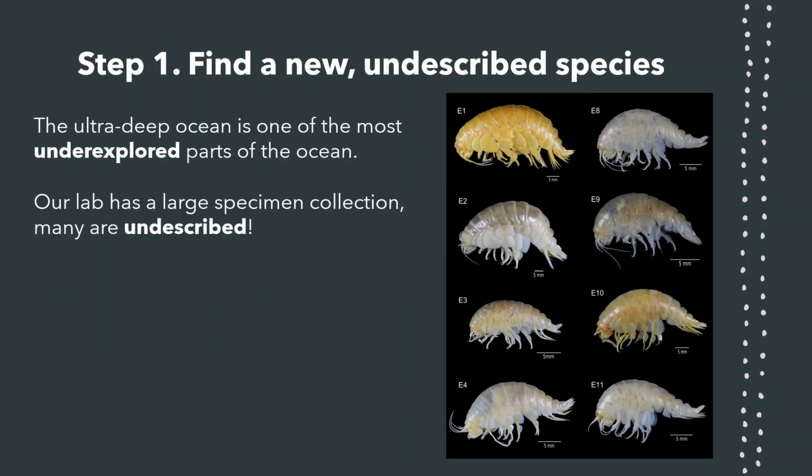Step 1 was to find a new species to science. And while you might not think that you come across a new species every day, our lab has a bit of a leg up. The ultra-deep ocean is one of the most unexplored parts of the ocean, and our lab over the last 10 years has been amassing a really large specimen collection. From previous work, we know that many of those specimens are actually undescribed species.